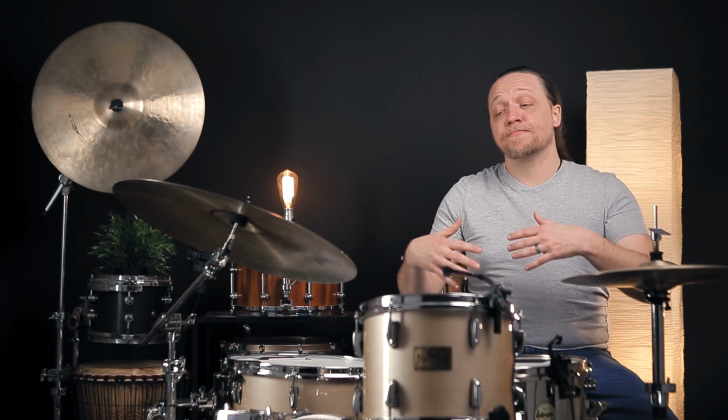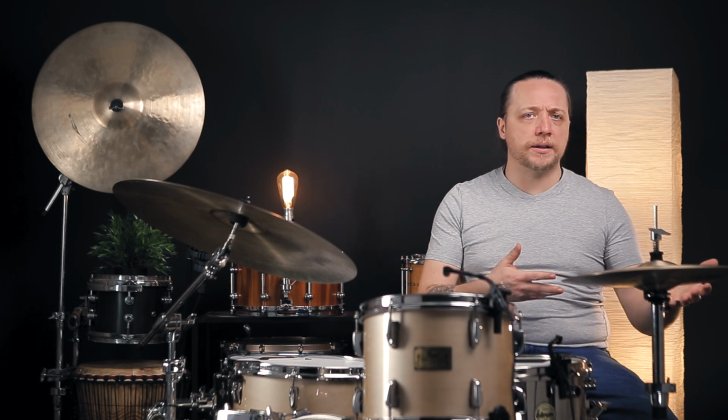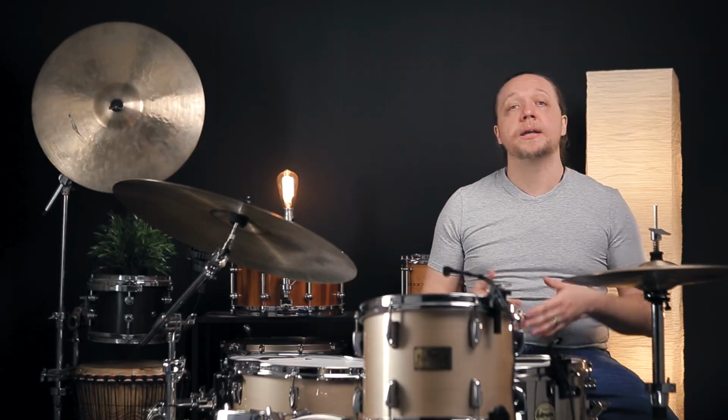Oftentimes when I'm working with drums and a lot of muffling, it's because I want to have a great sound at a lower dynamic. Everything we've done so far has been on the medium to hard-hitting side, relatively, not super crazy, but let's see what happens when we raise all of the gains up on these drums and play them much quieter to draw the tone out.